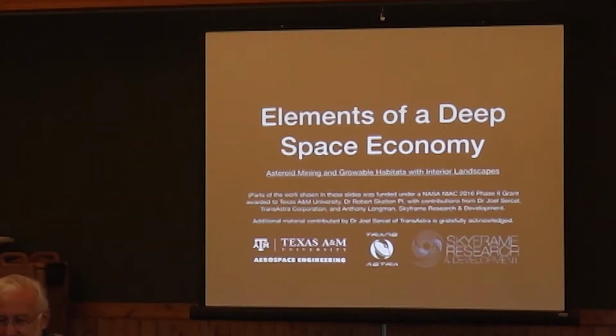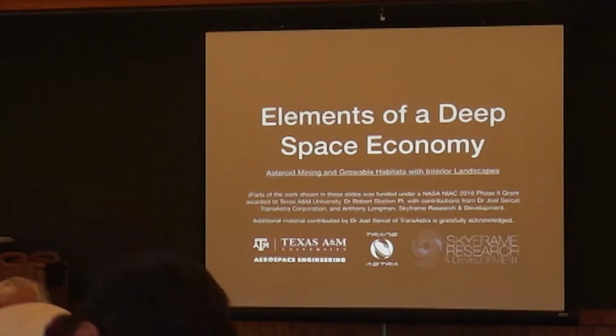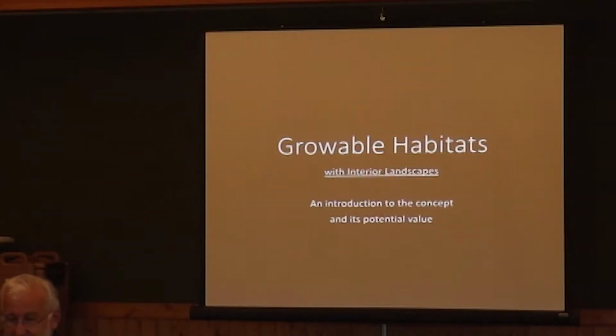I want to talk about two things that I think are essential to a deep space economy, and that is asteroid mining and growable habitats with interior landscapes.